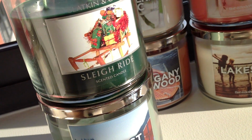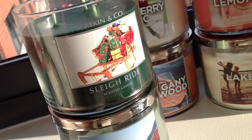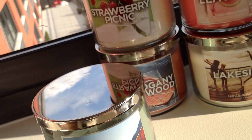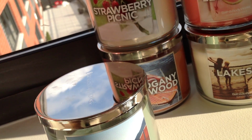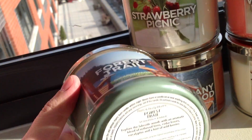It's got things in common with Sleigh Ride, but it's not a revamp of Sleigh Ride. But if you like Sleigh Ride, I think you'll like this. Sleigh Ride has more of the juniper, green noble fir, rosemary. I think maybe some patchouli or something as well.